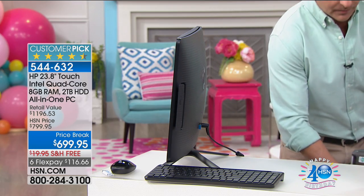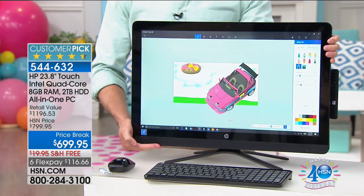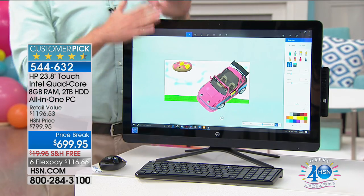One of the really nice things about an all-in-one is that while I'm sure you'll have a spot for yours in your house, I keep mine on my kitchen counter, and I'm kind of a neat freak, but it's so sleek looking. It's so beautiful, so nice looking. Stays on my kitchen counter.